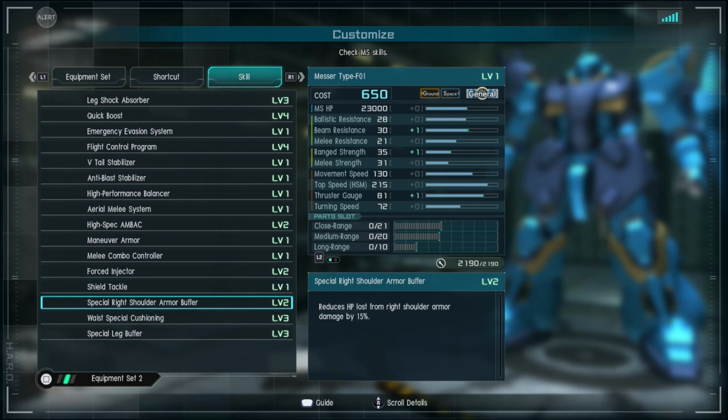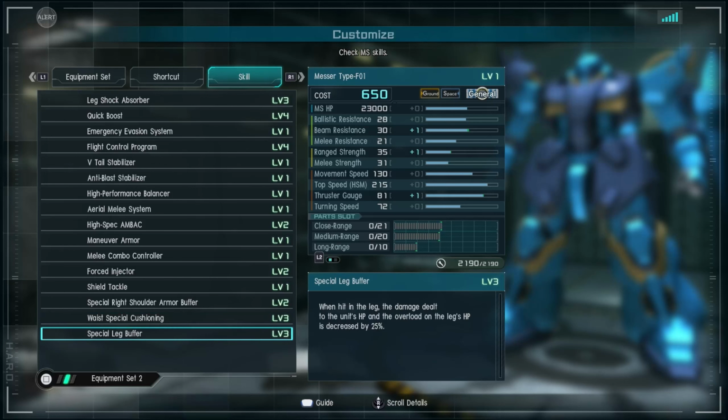The special right shoulder, the Zaku looking thing, it's got a special buffer for 15%. Also has waist cushioning, which also reduces damage to 30%. So especially if you're hitting center mass, this thing's going to be nasty, as well as the legs. Legs is at 25%. So yeah, all I can say is this thing's going to be pretty nasty. I want to have fun with this, but it probably won't be till the weekend before I get into it.